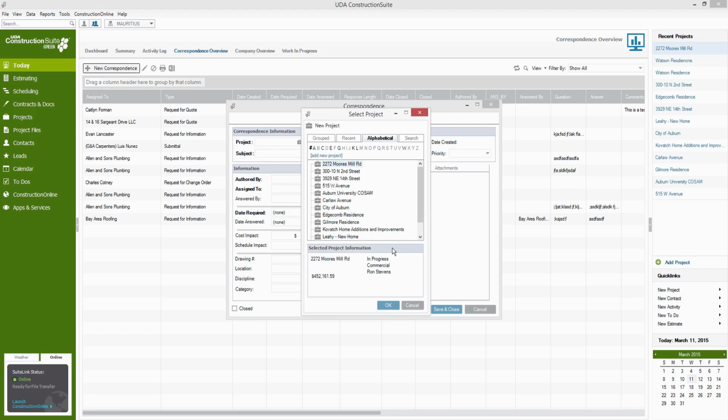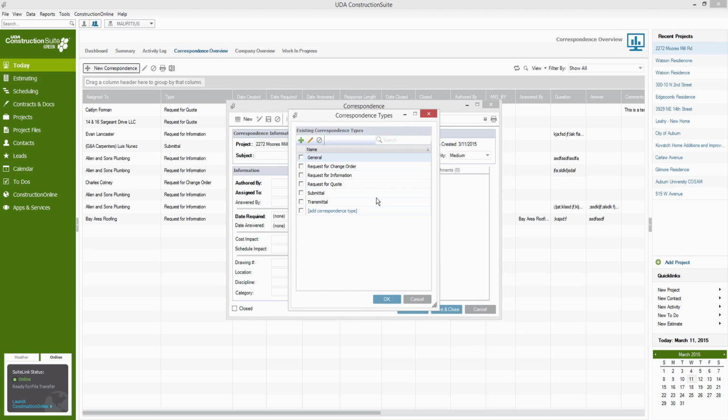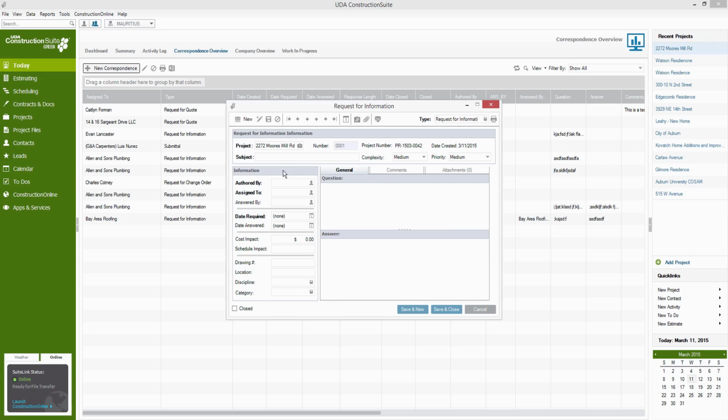So when you add a new correspondence, we'll actually add one for this 2272 job. You can select the type of correspondence. So if we just want a generic request for information, we can add our subject. We can determine who's authored this request, if it's coming from us, or if it's coming from somebody outside, perhaps a subcontractor, who it's assigned to. So if it's something that our architect needs to answer and we're just tracking that information, perhaps we're acting as the management team. You can also record once it's answered, who answered it, when it's required or when it was answered, if there's a cost or a schedule impact that needs to be considered.